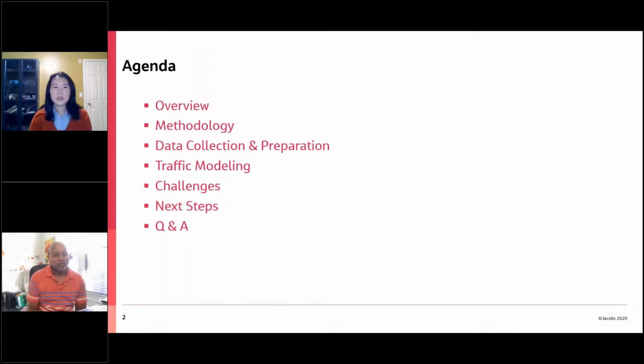So we're going to give an overview of the program itself and then talk specifically about the modeling methodology, the data collection, and the modeling process itself. What are the challenges and what we plan to accomplish in the next couple of years under this program, specifically for simulation modeling.